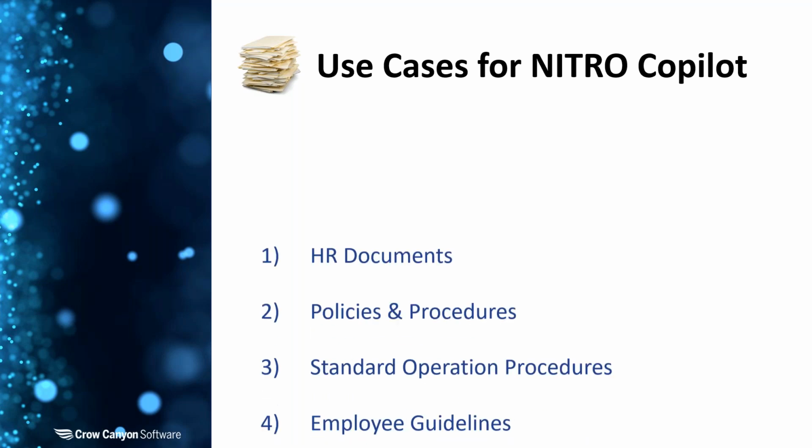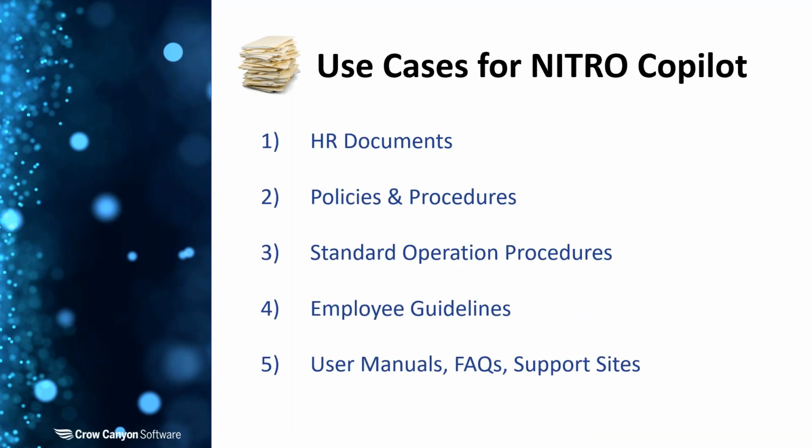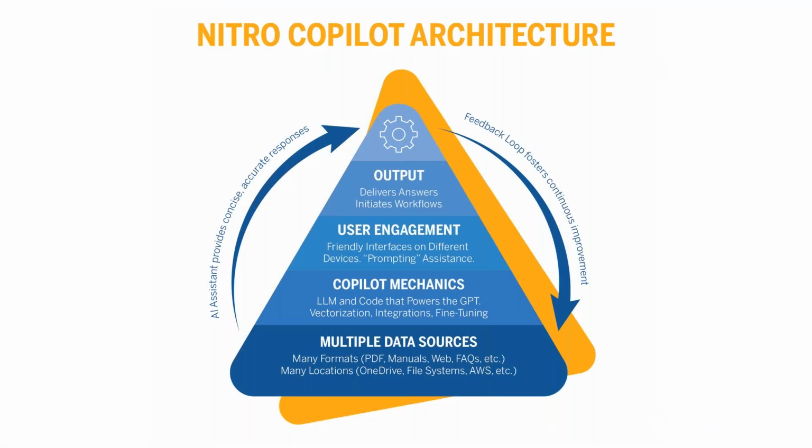Okay, so use cases for this, just to give you a quick example: HR docs, policies, standard operating procedures, employee guidelines, user manuals. Of course, the KB is what we're talking about here. So if you do have an interest in going beyond the help desk with the Copilot, we can.